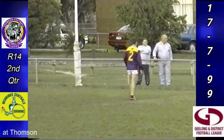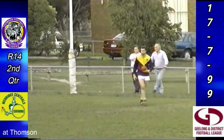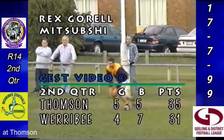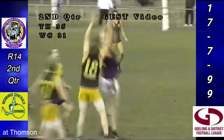Raiders bingo scoreboard: Thomson 5-5-35, Werribee 4-7-31. 3 scores from the GFL. North Shore 4-1-25. Bad kicking by St Mary's 1-6-12. South Barwon 6-3-39 lead St Albans 3-1-19, and Leopold 4-4-28 lead Newtown 1-5-11.